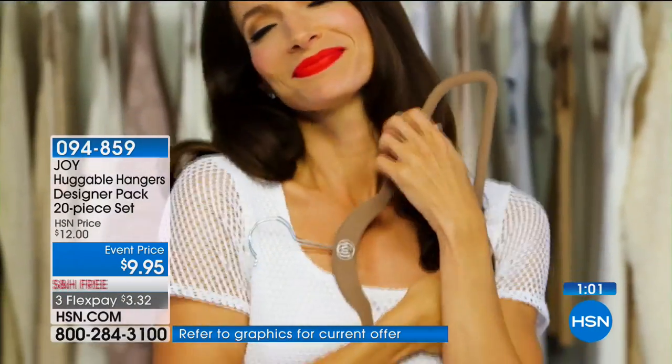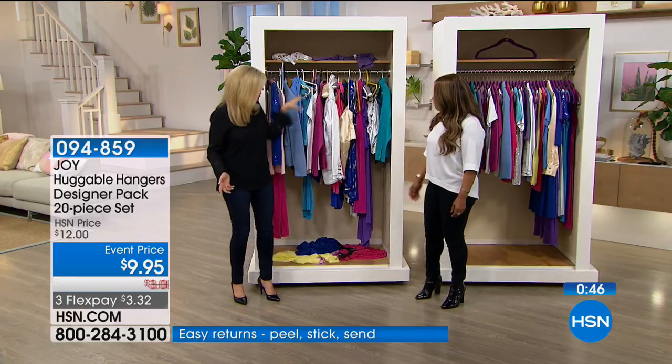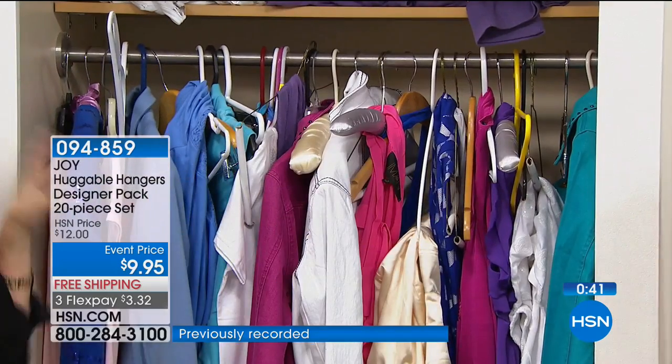We just have a little bit of time left, and let me tell you, there is no better way to organize your closet and create space than huggable hangers, period. No better value than today. How could you miss with $9.95? You can't. A dozen hangers. Try them. You don't realize how much space your hangers take up, even the tubular ones that snap in a heartbeat. We duplicate every piece of clothing.